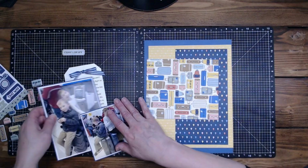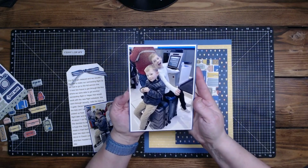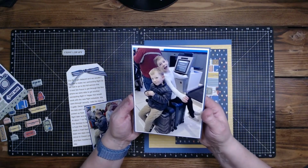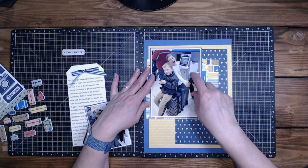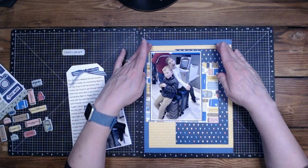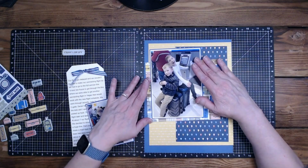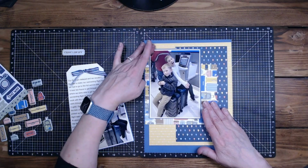So the pictures I have, the photo mat is 5 by 7 for this one. This is the kids at the airport. You can see the Southwest sign there, the beginning of the drama. And so I wanted to put their picture up here, and then I was going to kind of move things around so that you could see a little bit more of the pattern paper. I know, I love the pattern paper.